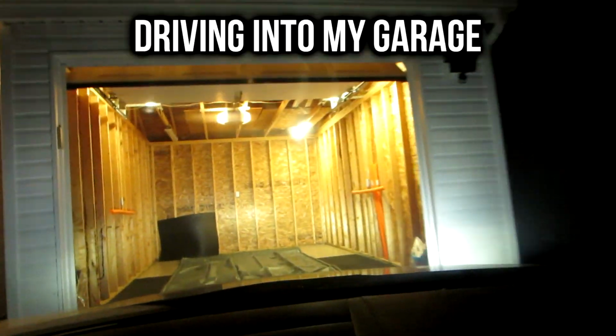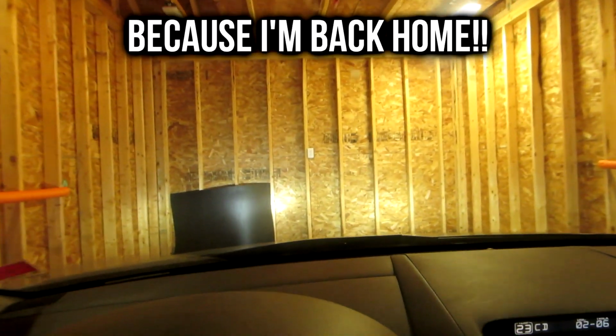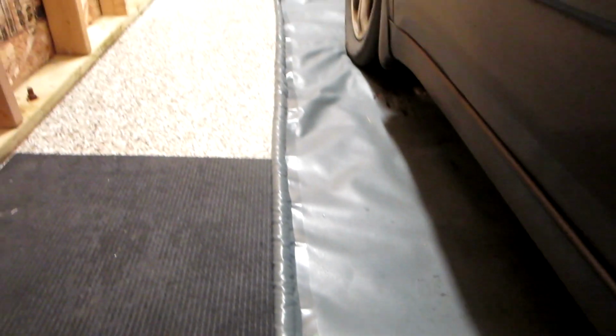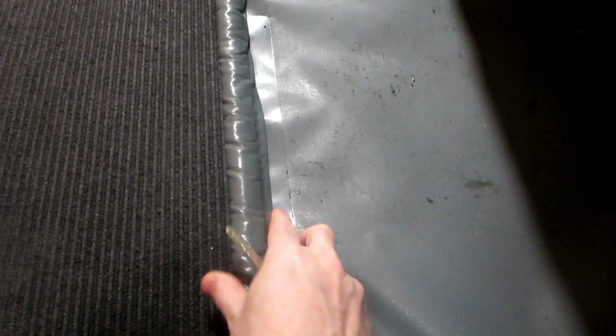Open up. Driving into my garage because I'm back home. Here's a close-up look at the containment mat my car is parked on. As you can see, the outer edges of the mat are raised up. This confines all the liquid to the mat only.